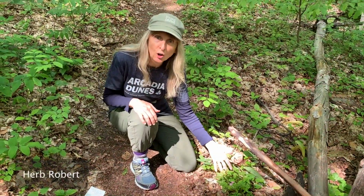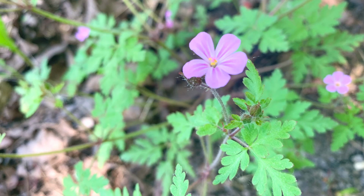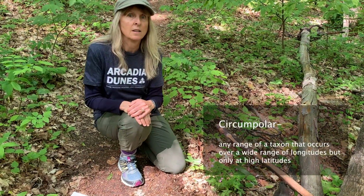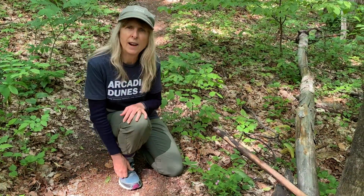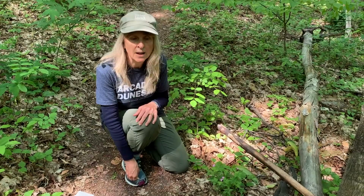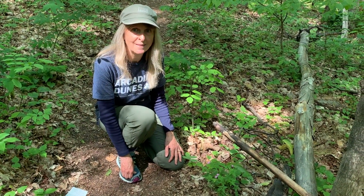This plant here is Herb Robert. It has a fern-like lacy leaf, a 5-petaled pink flower with stripes. Flowers look a lot like spring beauty, but the foliage is different. This plant is kind of interesting because it's considered a circumpolar species, native to both North America and Europe. I've seen this plant grow in Scotland. It is a plant that we find in some disturbed sites, so after there's some logging, Herb Robert will move in. So it's like a pioneer species. And out in the western United States, it is considered introduced out there, but it is a native here and a circumpolar plant.